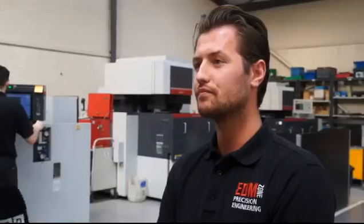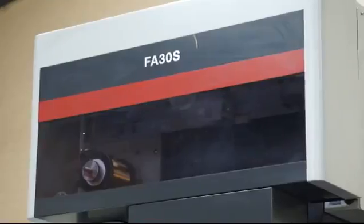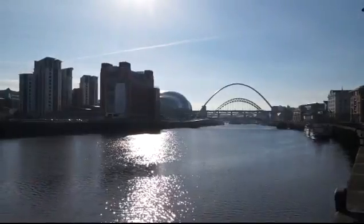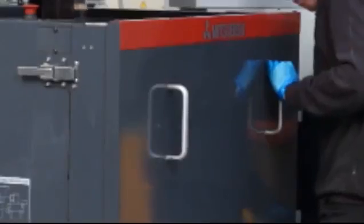That must make you fairly unique in this area. It does. A lot of machine facilities only do have CNC turning and CNC milling. We do have a full process machining facility, and it does help having the Mitsubishi wire erosion machines for that. I know the northeast is a very competitive area for EDM. How does Mitsubishi help you?